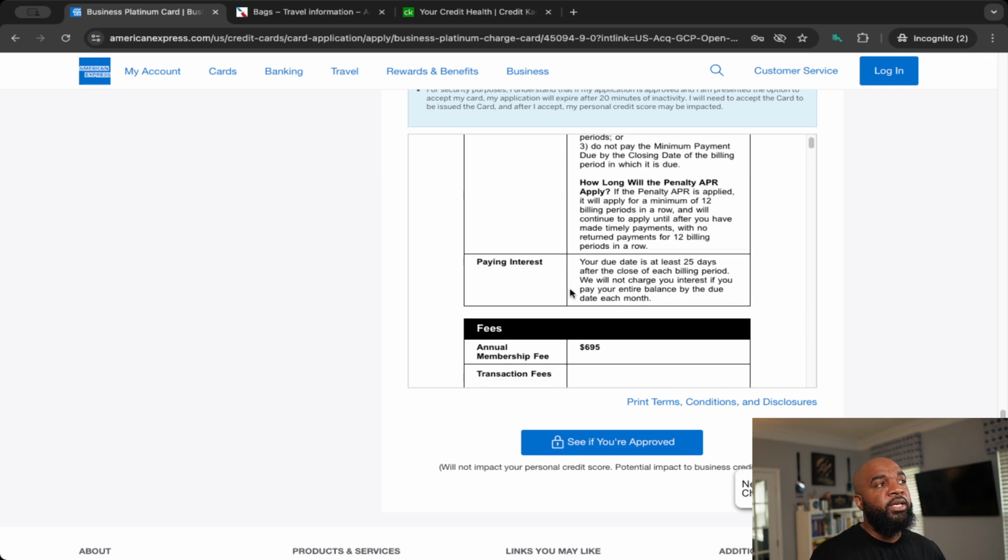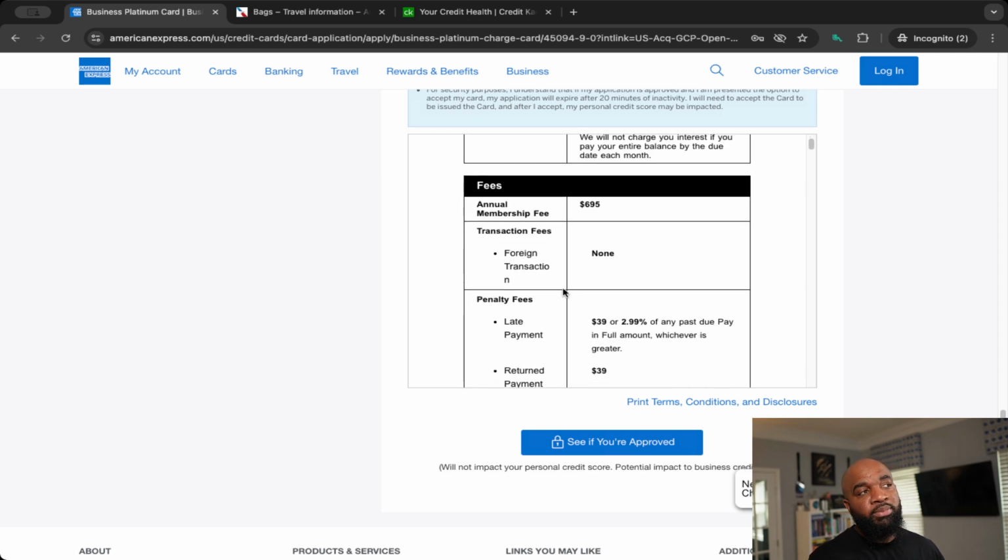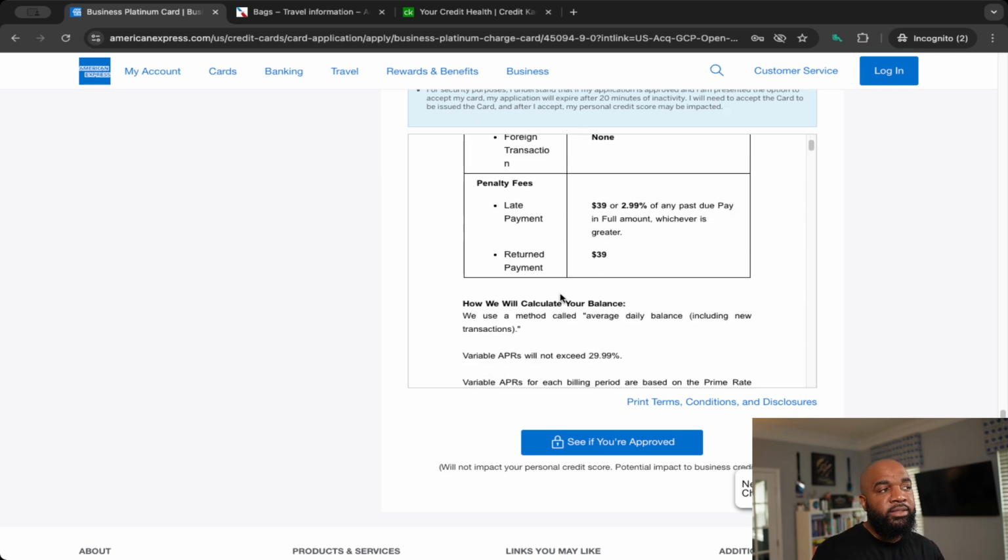If you do, they do have a thing where you can kind of stretch the pay over time, which kind of helps out in some situations, but ideally American Express doesn't like it. They really want you to use this card and pay it off, right? And then you're going to click on see if you're approved, okay?